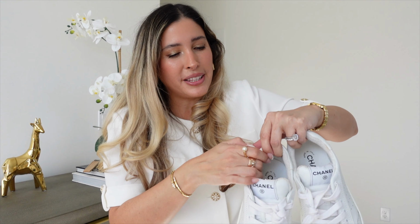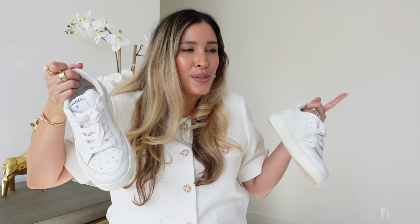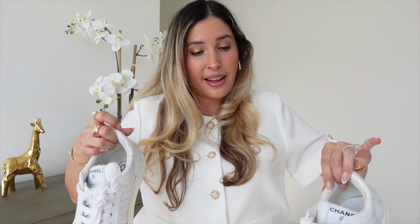These sneakers are not really for doing sports, but they are more stylish, just to wear with a pair of slacks or shorts, or, you know, just on the go. They are white, so they are super easy to style. They are in great condition too, as you can tell.